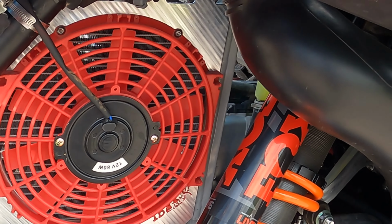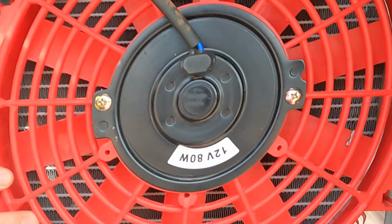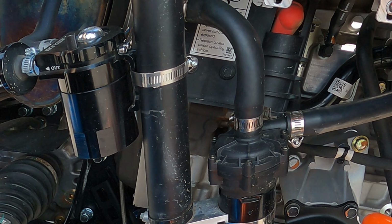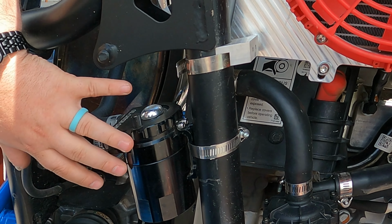Then the radiator works, obviously, for the water-to-air intercooler. We mounted it up here: CNC plate, high flow fan, our water pump, our catch can. We're kind of toying with a couple of different catch cans. This is the one that we used in our compound kit. So there's a couple of different options that we're toying with, trying to figure out what we're doing.